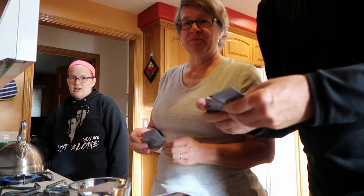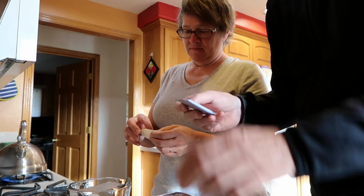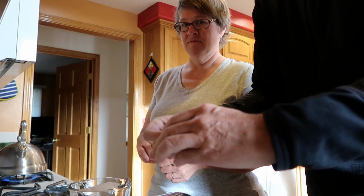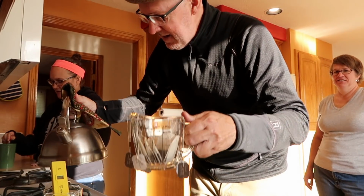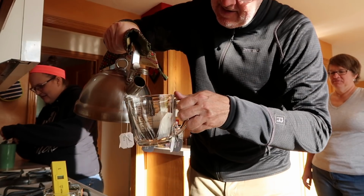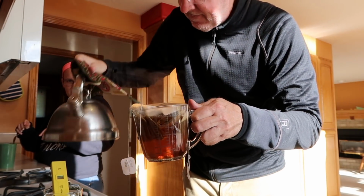Okay, we've got to open up, how many bags did we decide on? Six? Six. We're going to open up 6 of these bags, get them ready for the boiling water. The water's starting to boil now. Okay, it's time to pour the hot water into the tea mixture. We want 2 cups, and there we go.